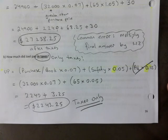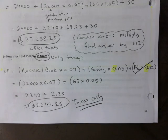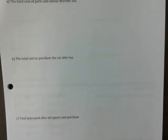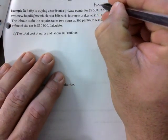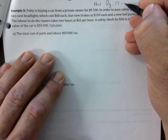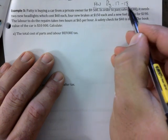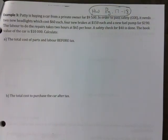Okay, Mr. Dirksen, my head is hurting a little bit. There was a lot of things that happened here. Yes. But I need you to practice. So I'm going to stop right here. For homework, you started in class, there is no homework, right? Just page 17 for sure. And I will also assign page 18, okay, for homework. Page 17 and 18. Write it down at the top of your page, and obviously update your study sheet. That's always a given.